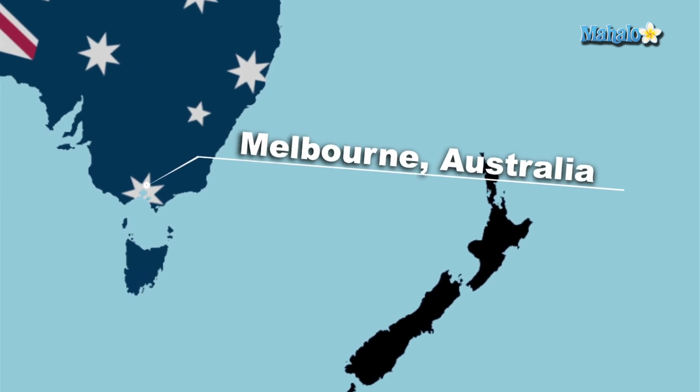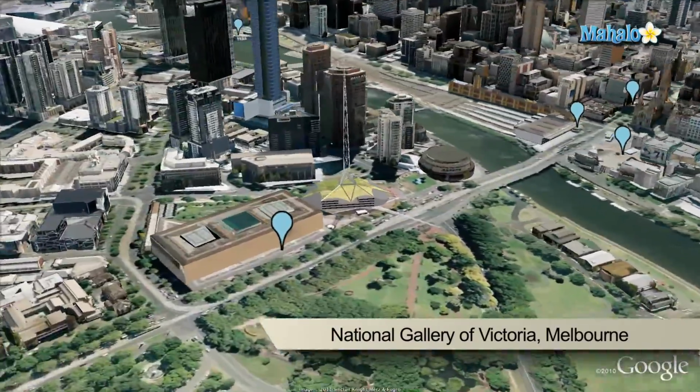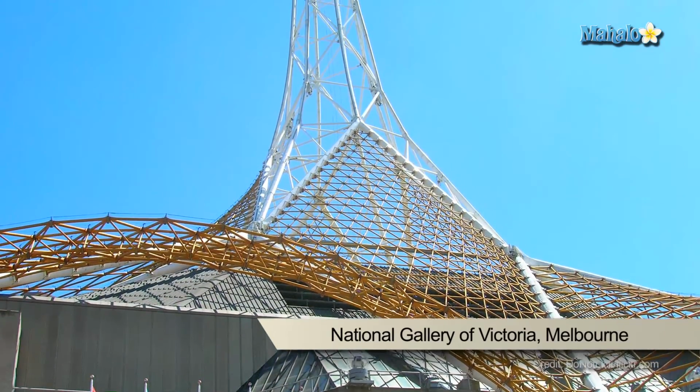The National Gallery of Victoria is made up of 2 buildings. The main one is on St Kilda Road, right in the heart of the Melbourne Arts Precinct. It is Australia's oldest and largest public gallery, currently holding 63,000 works of art.